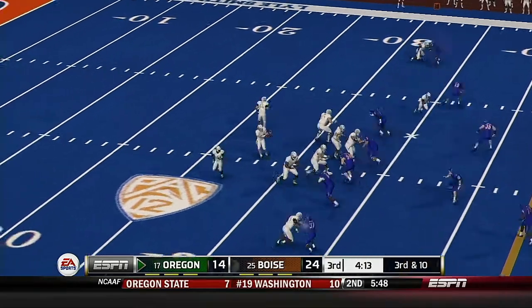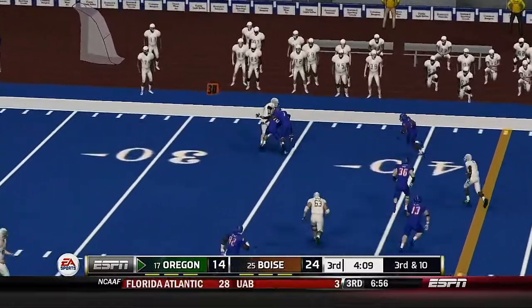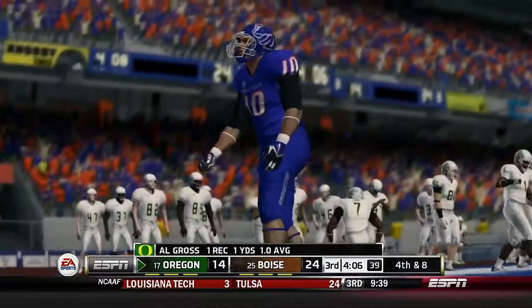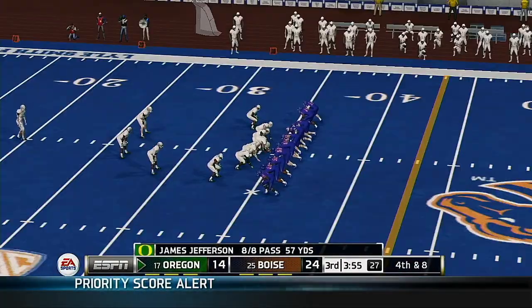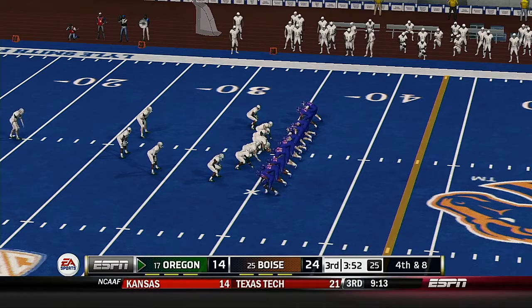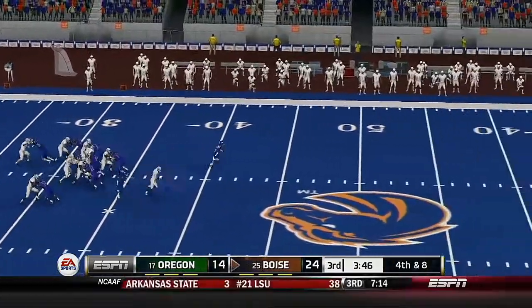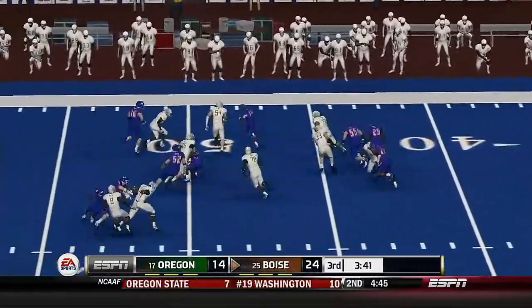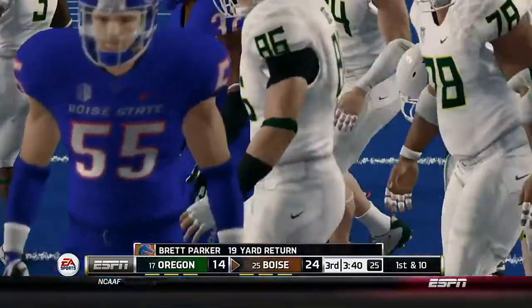Zips it to the back. Brought down at the 34. Only gains about a yard with that catch. Lamb to punt. Tackle at the 49. Pretty good job by the return man there.